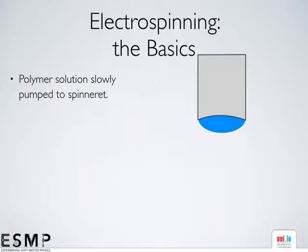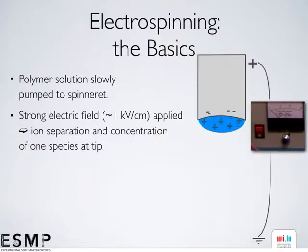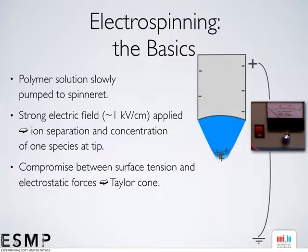So in contrast to standard spinning techniques, we are not driving the spinning with pressure. We are just pumping the solution very slowly to the spinneret just in order to replenish it. What we're doing here is that we are acting on the ions, the charges that are always present. And we're applying an electric field that is pretty strong, a couple of kilovolts. And that tends to separate the ions.